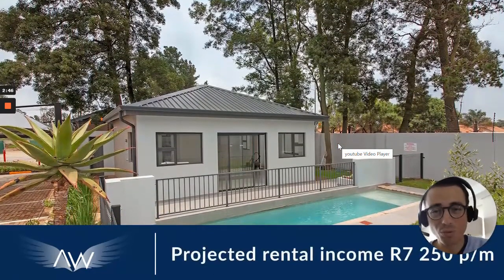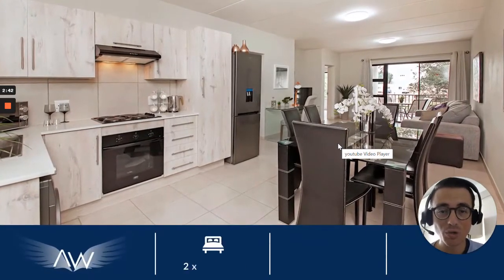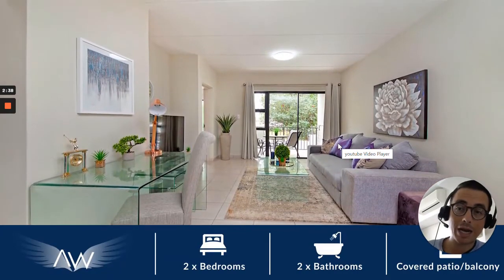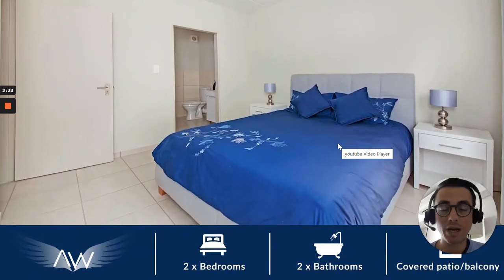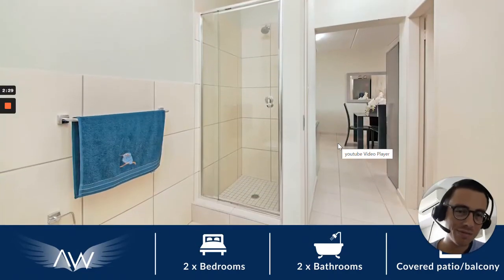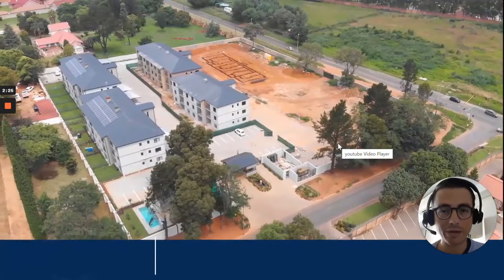I'm also seeing a pool, security guard, security fencing, lots of levies. Guys, the levies are going to be huge on this thing. Look, it looks very nice. I would maybe consider living here. If I was really interested in living here, I might buy because I want to live there. But from an investment perspective, the cash flow is going to be quite negative.